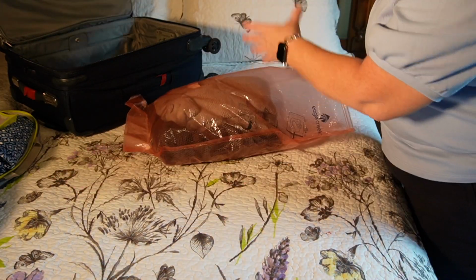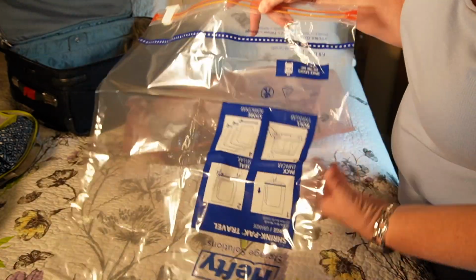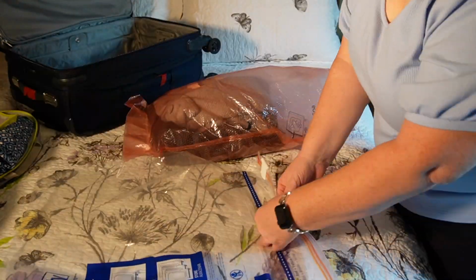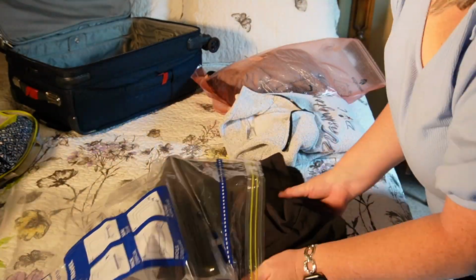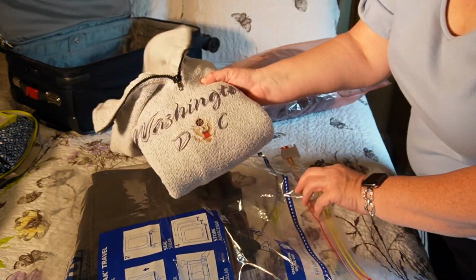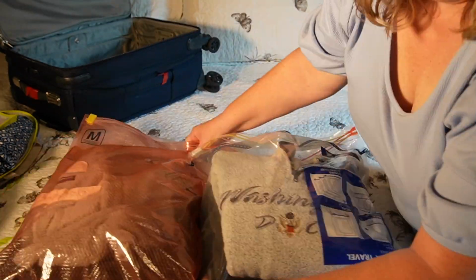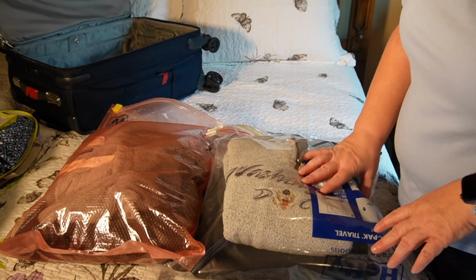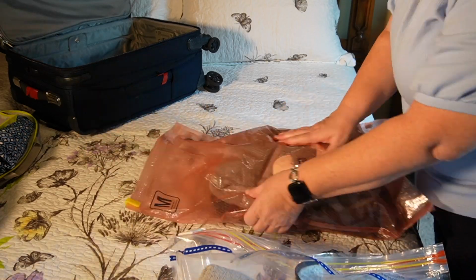Let's go ahead and do the same with the Hefty. Now this is considered large. Ski pants. Sweatshirt. Here's Hefty. Eagle Creek. No compression yet. Eagle Creek.